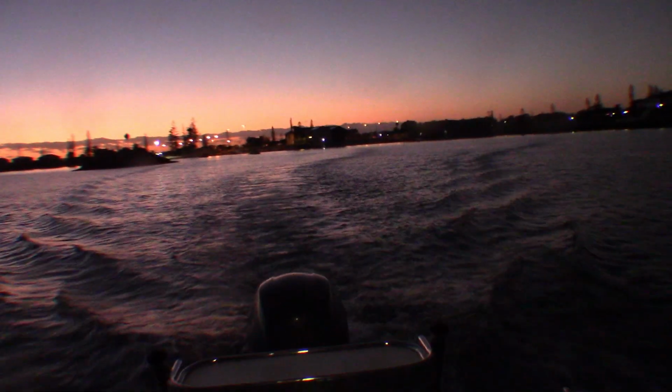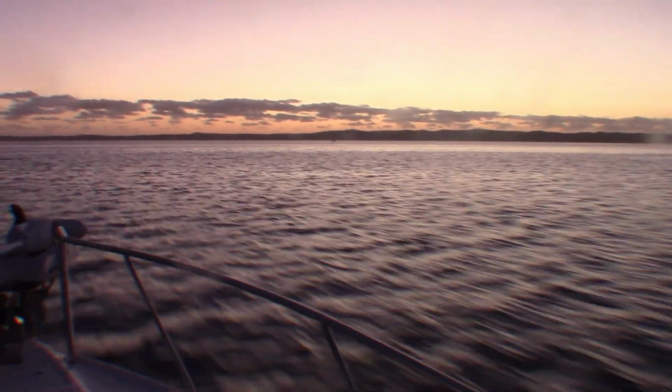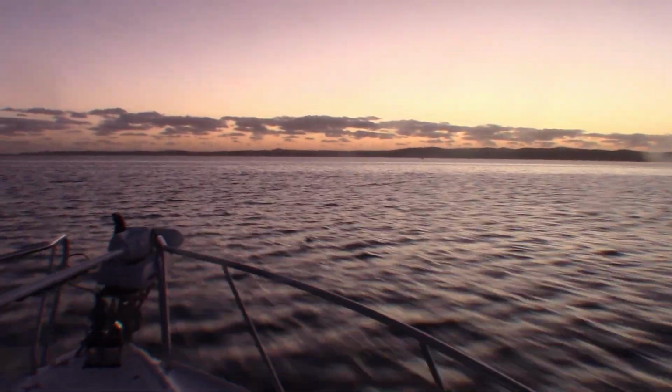A reasonably early start away from the ramp. It's just after, actually it's not after first light. I think I must have read the first light cable wrong, because that's definitely after first light. But anyway, reasonably early start, enough light to see the water by, so I'll be able to put on some speed fairly shortly.